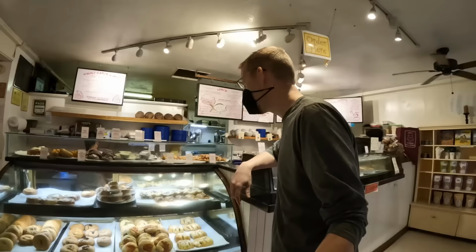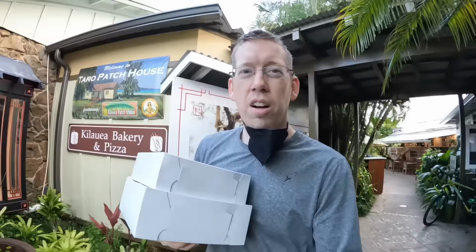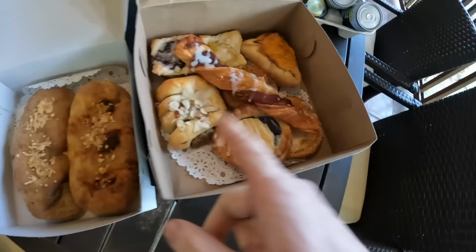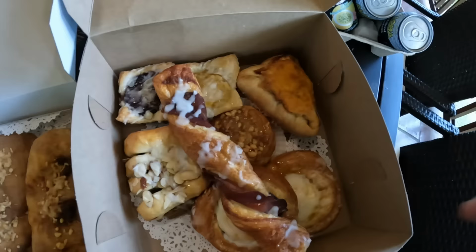All right, guys, we're gonna get some breakfast at the Kilauea Bakery and Pizza Shop. They have some amazing looking pastries. Let's do one of these. Oh, this stuff smells so good. Check this out. We've got an almond paste bear claw, a passion fruit Danish, a mixed berry Danish, a mango Danish, another mixed berry Danish, a bacon apple twist, and some sort of bacon, egg, and cheese pastry pocket thing.